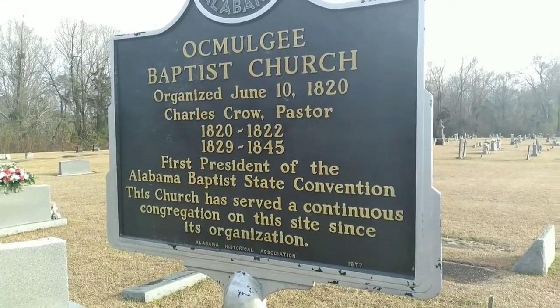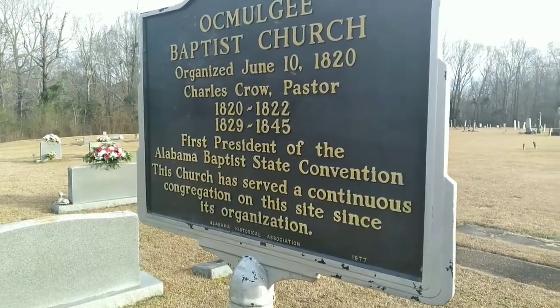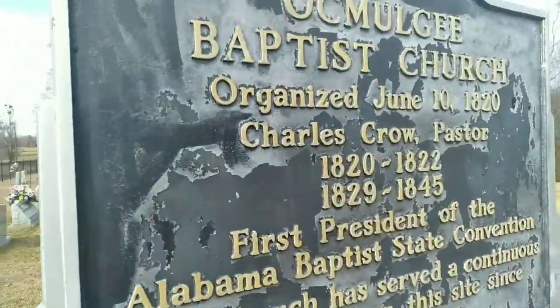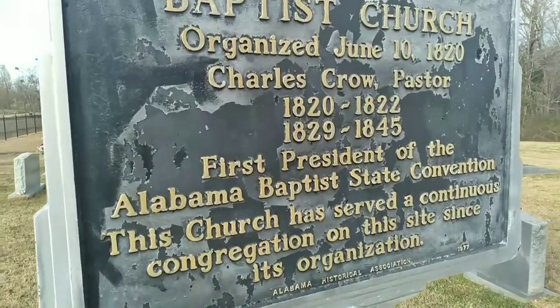Okay, guys, today we're at the Ocmulgee Baptist Church Cemetery. Goes back to the 1820s. We're going to take a look around. See what kind of architects they have out here.